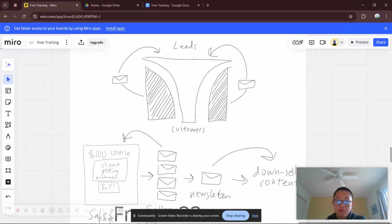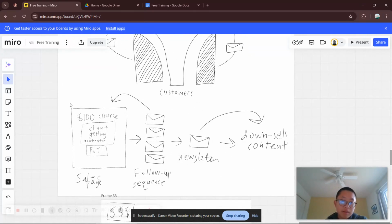And an example of this would be something like this. Maybe they go to your $100 client getting accelerator and they don't buy. And then you can send them a follow-up sequence. Maybe the first email you're like, hey, I saw you got the lead magnet because that was part of the sales funnel. You give them the lead magnet and say, hey, I saw you checked out the $100 client getting accelerator but didn't get it. And then you tell them the benefits, you make their pain more painful, their desire more desirable, more intense, just like how we showed you in the message module.